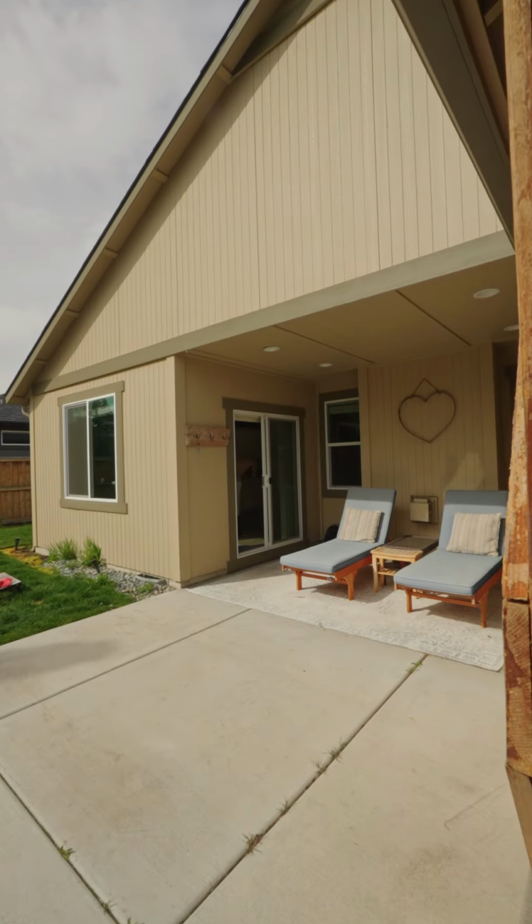Guys, there's even more. On the other side of this fence is trails for days and even something cooler that's only 7 houses down the street.